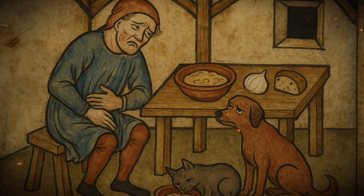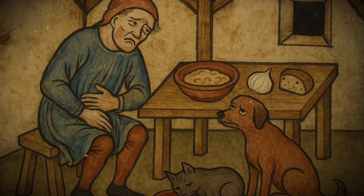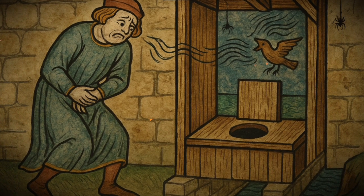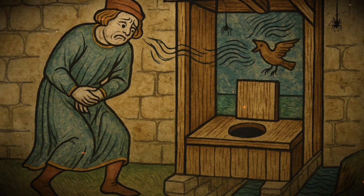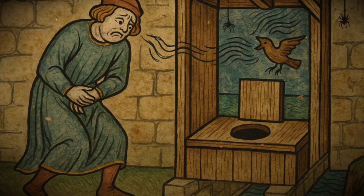That shaft led to a pit, or sometimes, if the builder was feeling generous, directly to the moat. Yes, the same moat that enemies tried to cross and nobles pretended was scenic. Now imagine sitting over that hole, pants bunched at your ankles, freezing wind licking your exposed backside, while your entire digestive history free falls into oblivion. It's like bungee jumping without the thrill, only with a much higher chance of catching dysentery.